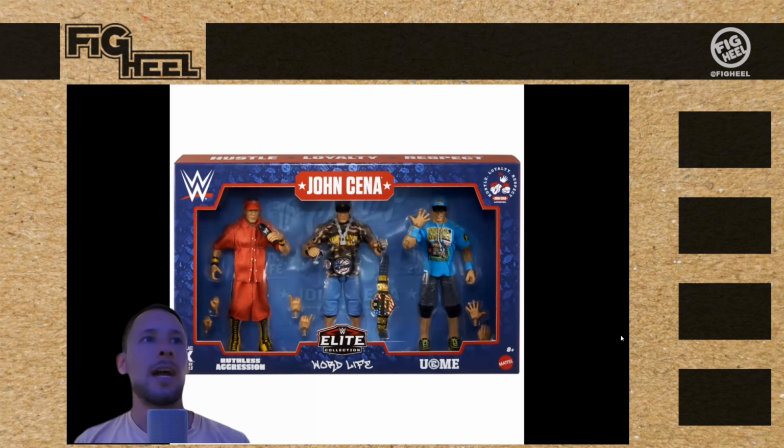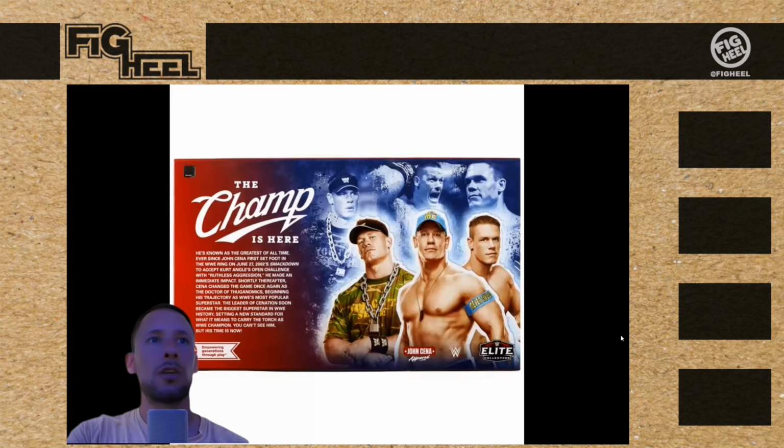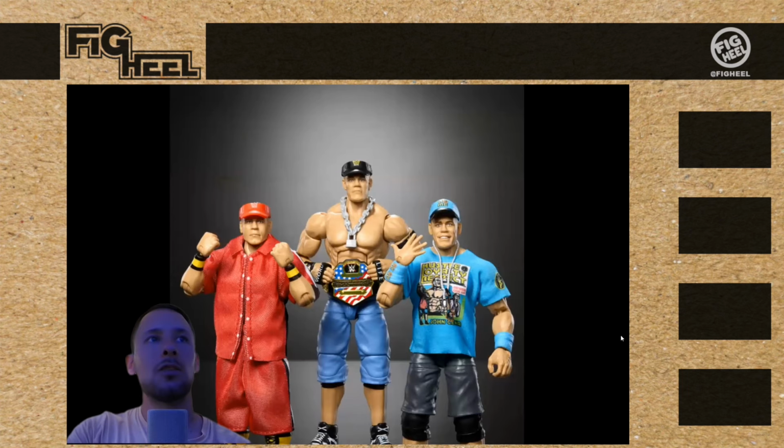And in the background, it has all different eras behind them, which I dig. The Hustle, Loyalty, Respect logo with the You Can't See Me art is very cool. We got two titles in here, lots of cloth goods, and let's talk about it and take a look at what we're getting. Over here on the Ruthless Aggression, we have him in that red cloth goods gear.